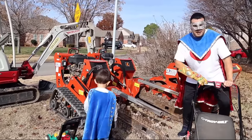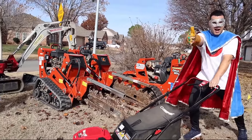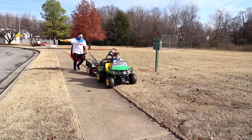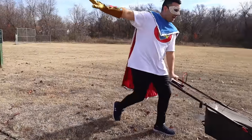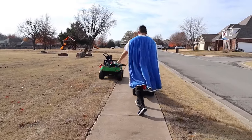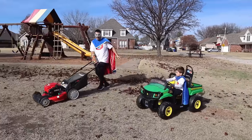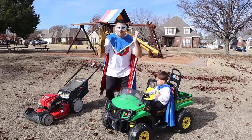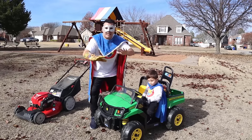Mm-hmm. All right, let's keep mowing. Let's get to the playground. Yippee! The grass near the excavator and trench diggers is mowed. Look at Super Kid's gator. He is driving all of his lawn equipment to the playground. Yay! The construction workers are very happy Super Crew is here to help. Whoa! Supers, look at this playground. This is what they were asking for help. We gotta find all of our tools and we gotta keep mowing.